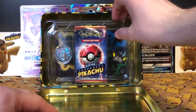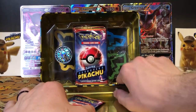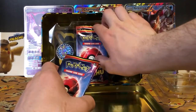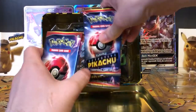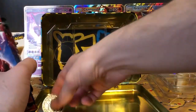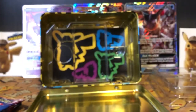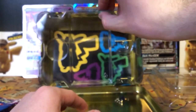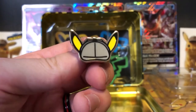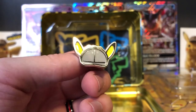Oh, that's adorable. Oh, it just slid right into the crevices. Okay, I'll have to get that in a sec. So the way they have it set up is actually really cute and fun. So you get a Pikachu disco coin. And then here is the, oh my goodness, it's the Pikachu detective hat ears pin.